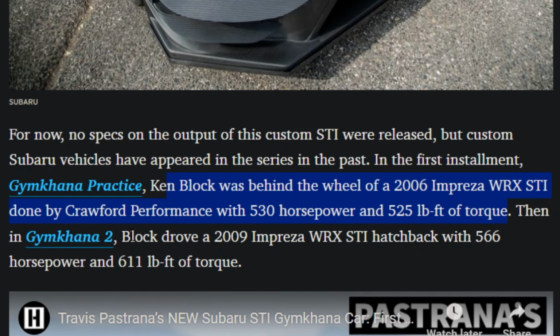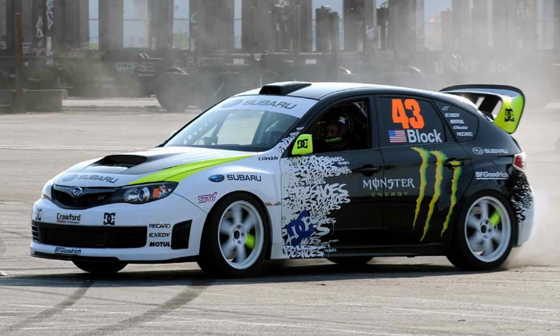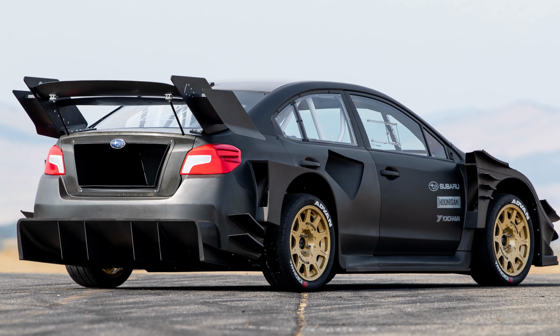And then in the second Gymkhana, Ken Block drove an 09 STi hatchback with 566 horsepower and 611 pound-feet of torque. I would expect it to have somewhere in the upper fives. Maybe 600 if they really wanted it to, but I mean, obviously 500 plus horsepower is enough for Gymkhana. But guys, definitely smash the like button for this incredible Gymkhana STi, and we need to keep moving.